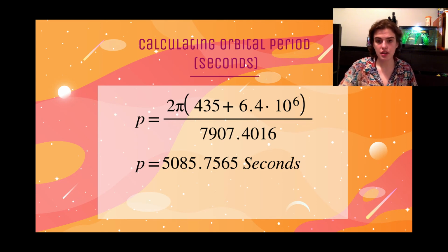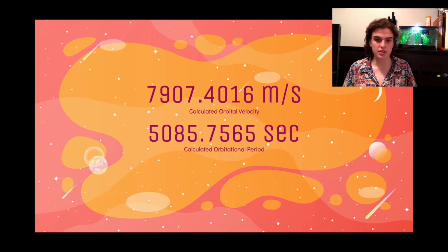5,085.7565 seconds. So this slide right here is just a basic slide with just the two numbers that we just calculated before, just to put them together and just show them both in the same slide. So we have the orbital velocity in meters per second, and we also have the calculated orbital period.